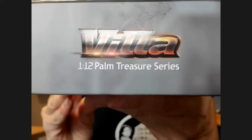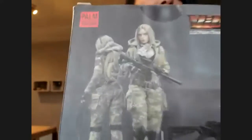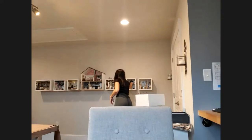Yep. What was the name of the doll again that you got? The doll is, here's the box. I have it right here actually in this little cart. So it's a Villa 112 Palm Treasure. Villa Palm Treasure. I'm going to put that in the chat box. And she really is probably the best doll I have ever seen at this scale. She's beautiful. Like her face, I'll bring her up again real quick so you guys can see how realistic.